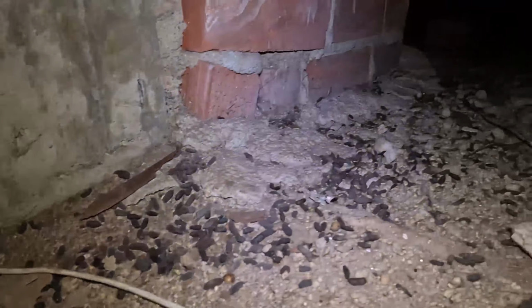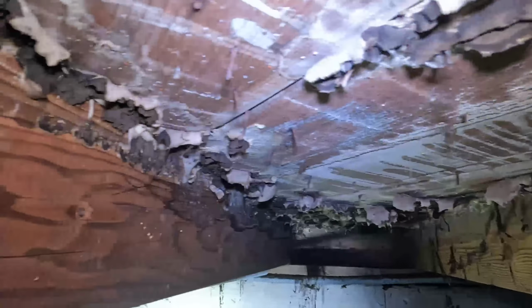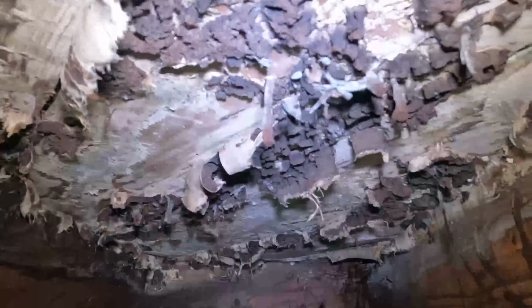Look at the trail, guys. Talk about a rat runway. Okay, we're going from here. Look at that. Following their highway here. Ooh. Check this out, guys. Here's the mushrooms. See how it attaches itself to the wood?